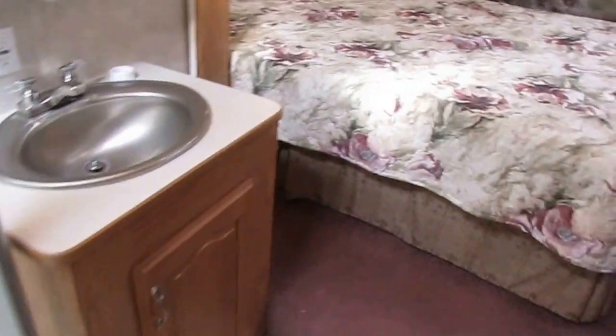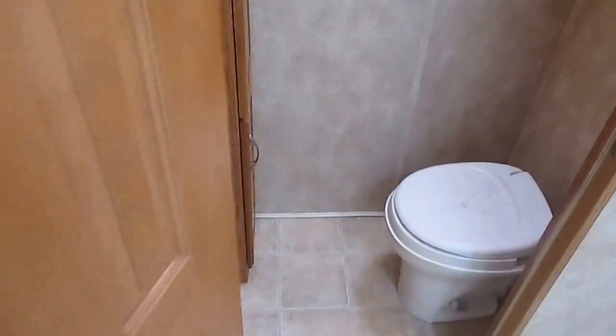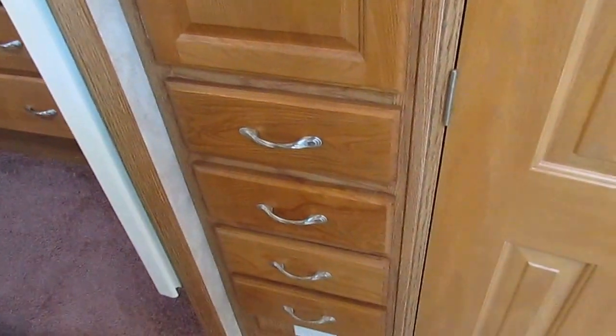Walk through bathroom. Got the glassed-in shower, skylight. You can look around it. No water stains, no watermarks. Shower looks good. Outside vanity, medicine cabinet, queen bed in the front, private water closet here. Got the upgrade, or not the, excuse me, it's got the regular RV toilet. Storage in here. Storage and closet space here. Got a curtain if you want to separate the bedroom from the bathroom.